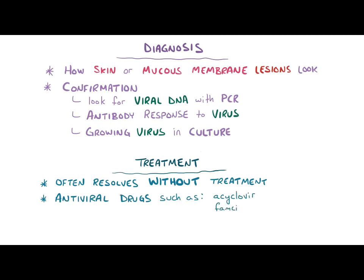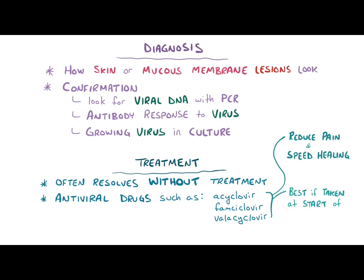Although infections typically resolve without treatment within a couple of weeks, there are antiviral drugs like acyclovir, famciclovir, and valacyclovir that can be used topically or systemically to reduce pain and speed up healing. For recurring episodes, these treatments usually work best if taken when the prodrome starts, in other words, before the blisters develop, and high-dose intravenous antivirals might be given in more severe or life-threatening situations.